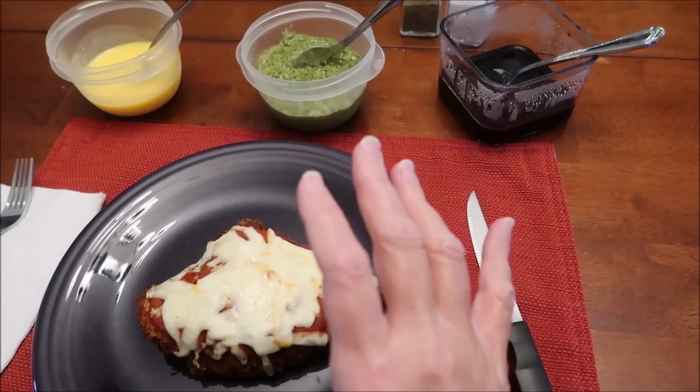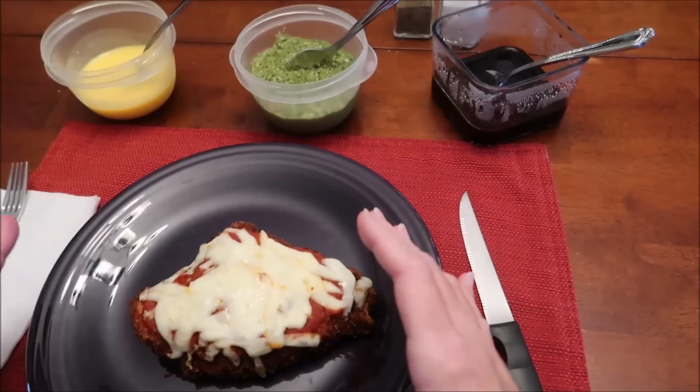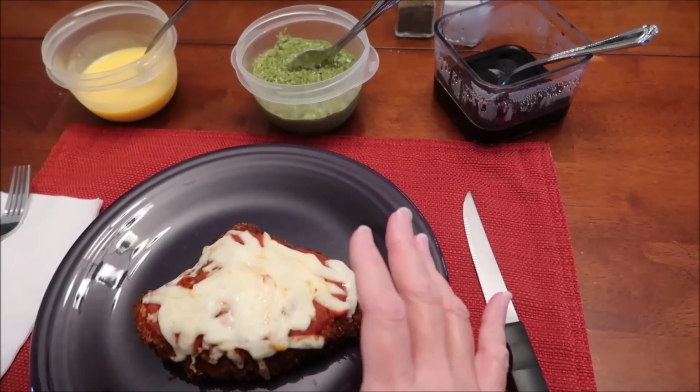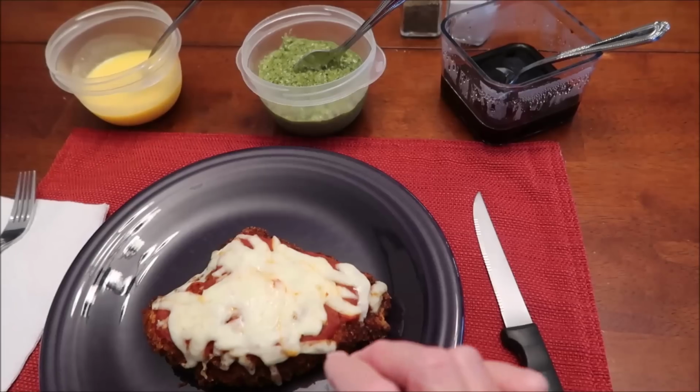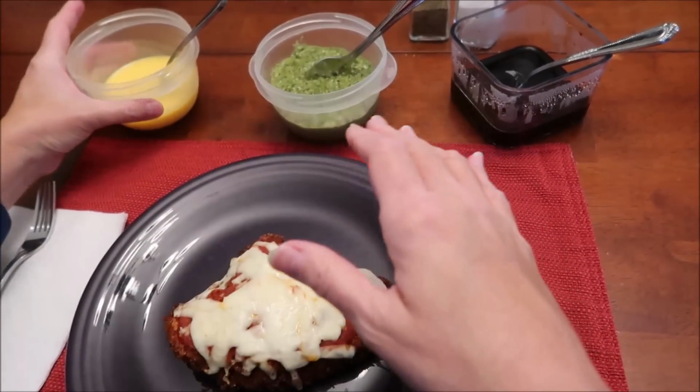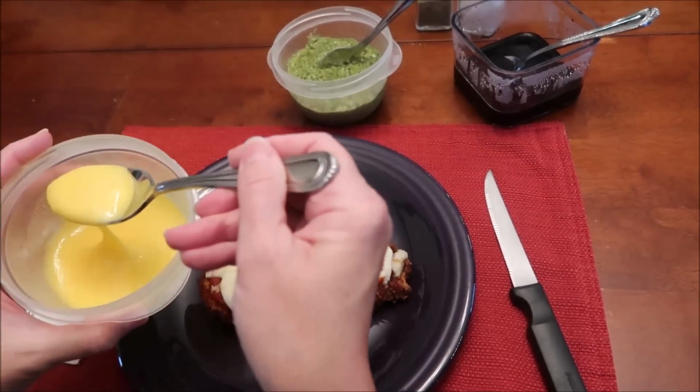She always makes this and puts it on a sandwich. We have a place to eat around here called Carson's. They make this sandwich and it's absolutely fantastic. But Kevin and I wanted it without the bread. So I made all of this for the first time by myself today.